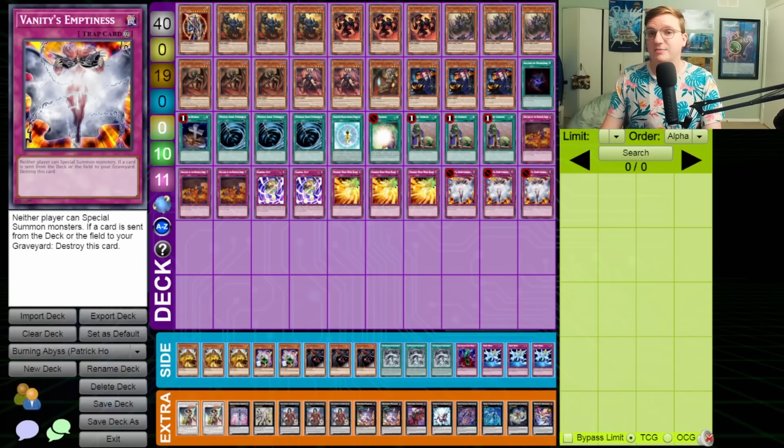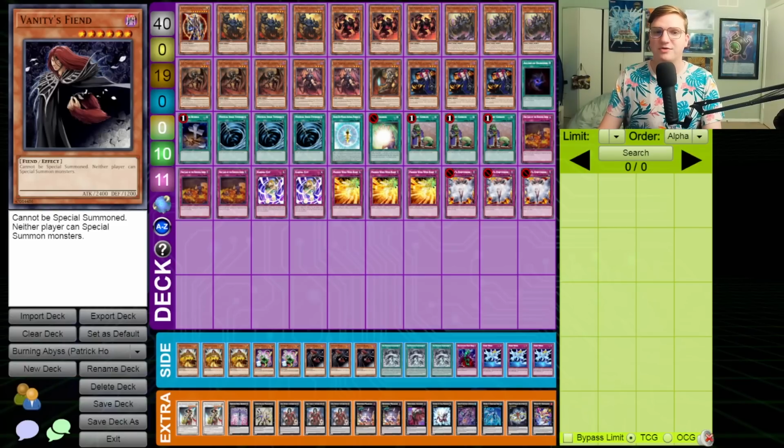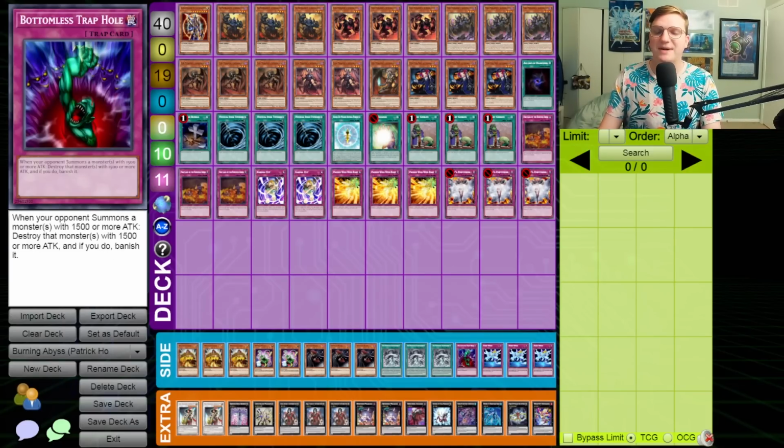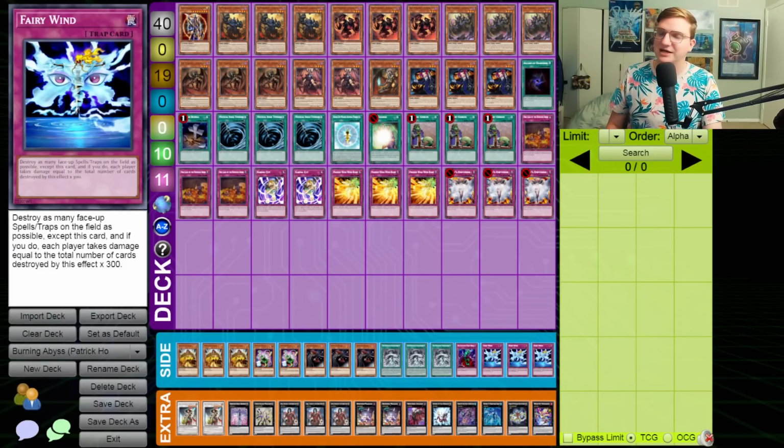The sideboard is designed to be partially transformational because you can special summon monsters from your hand ad nauseum. We play 3 copies of the Monarch Stormforth, 3 Vanity's Fiend, and 3 Majesty's Fiend. After game 1, we will fundamentally be transforming our deck to sit on these guys. We've got 2 copies of Puppet Plant, 1 Bottomless Trap Hole, and 3 Fairy Wind for the Klee matchup.